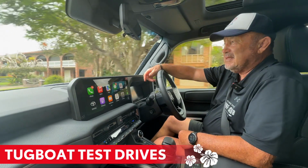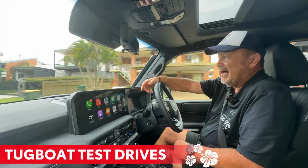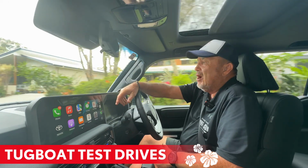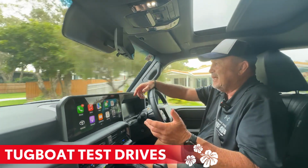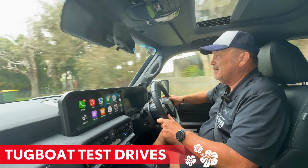Oh, my first impression is it looks pretty big. It looks pretty tough, unlike me. I wonder what it'd be like getting out of a RAV into this, but once you get in the car, it actually doesn't feel big at all. It looks big, but it handles really well.